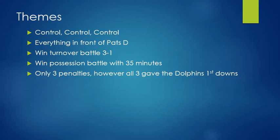And in those same games, you got to win the turnover battle. They did that. You got to win the possession battle. They did that with 35 minutes. And then only 3 penalties. You don't want to beat yourself. They didn't beat themselves. But all 3, on a little sour note, did go for Dolphins first downs. That's the problem. You can live with the false starts, the offsides, the dink and dunks, but 47 yards and all of them being first downs for the Dolphins is a problem. So that's what we thought of the game today.